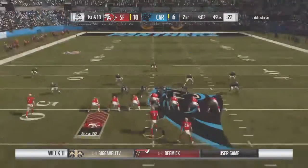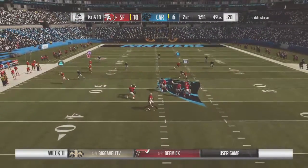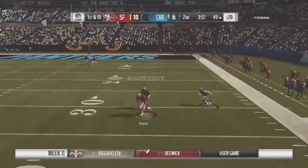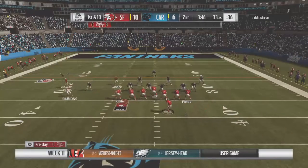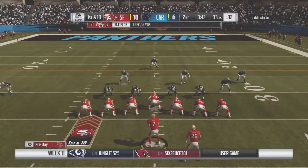So from Panther territory now, it's 1st and 10 at the 49-yard line. He'll look to throw. Looking for his tight end on the corner. It's complete. And he gets this inside the 35-yard line. Another nice gain, 16 yards there, and a first down again.